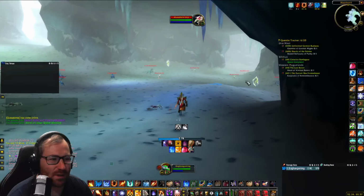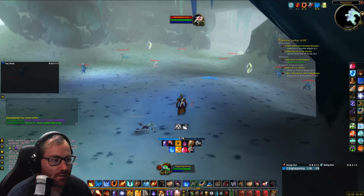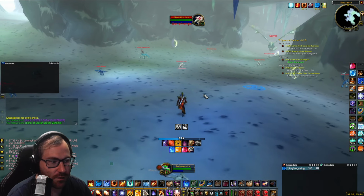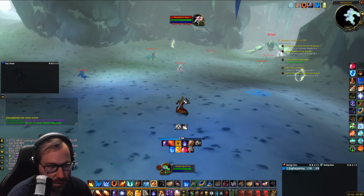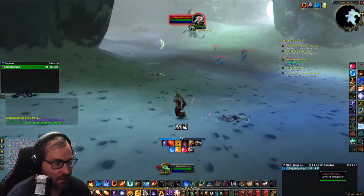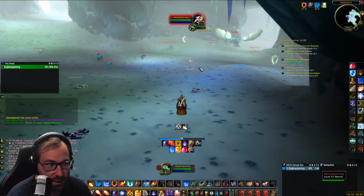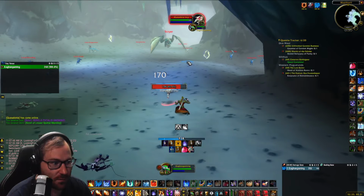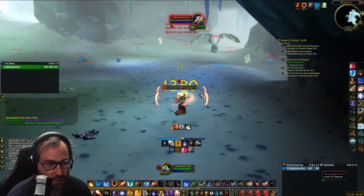So as you can see, I'm in the back of the cave here, and there are a ton of imps and stuff that you can kill. It's important to note that in Classic WoW, mobs of the same type do not aggro unless they're the same. So because this is a demon and they are dragonkin, you can actually pull these and leash them to the back here so you can kill them. And so that is what you're going to want to do.